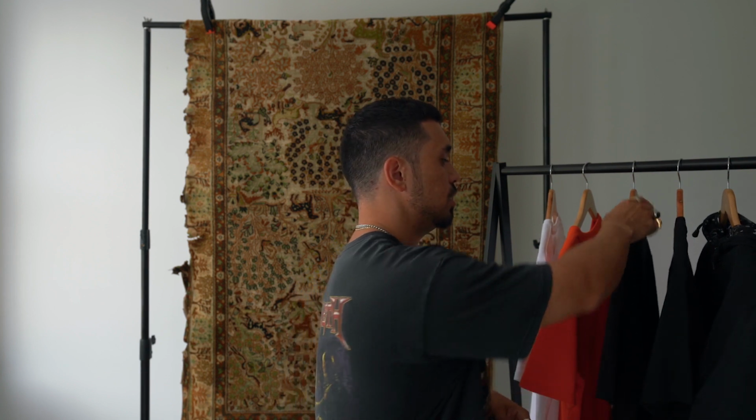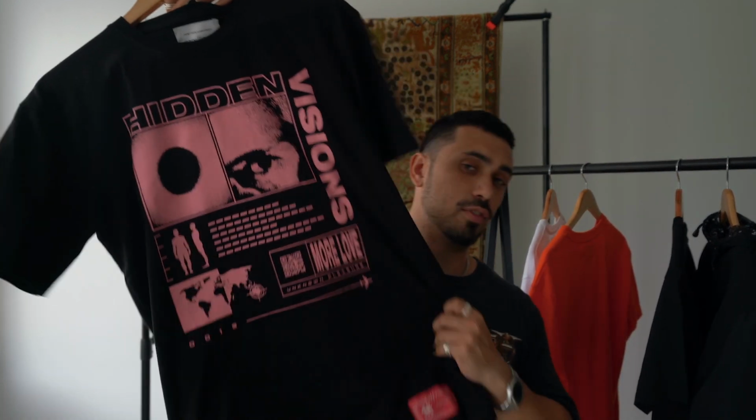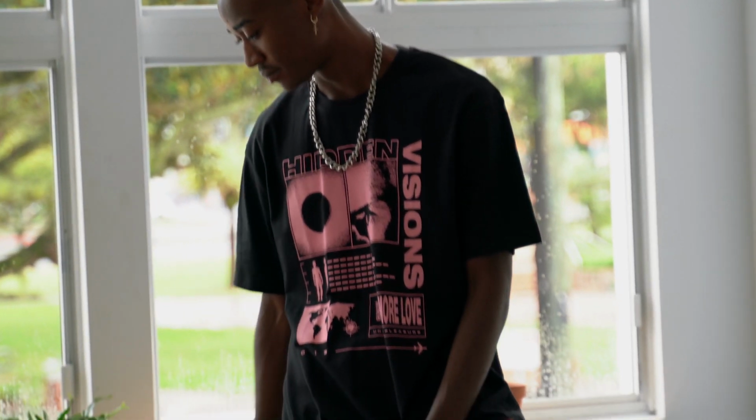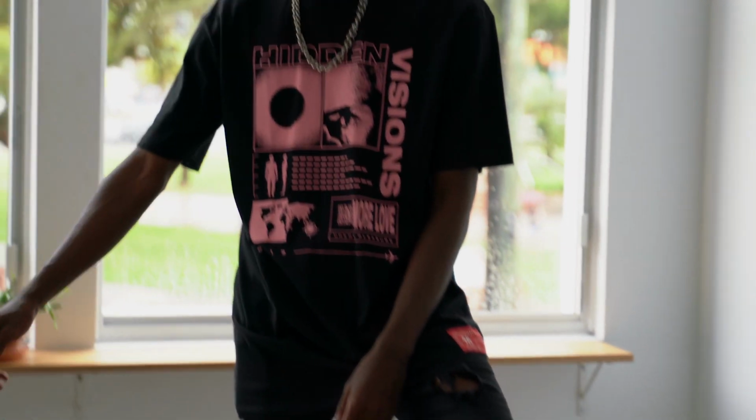The second tee, or the second design I should say, that's in the collection is the Distortion design. So it's a pink front print, obviously again with our labels. This is probably my favorite design in the whole collection. I just think it's super cool. There's not much to it. It's just a cool design.